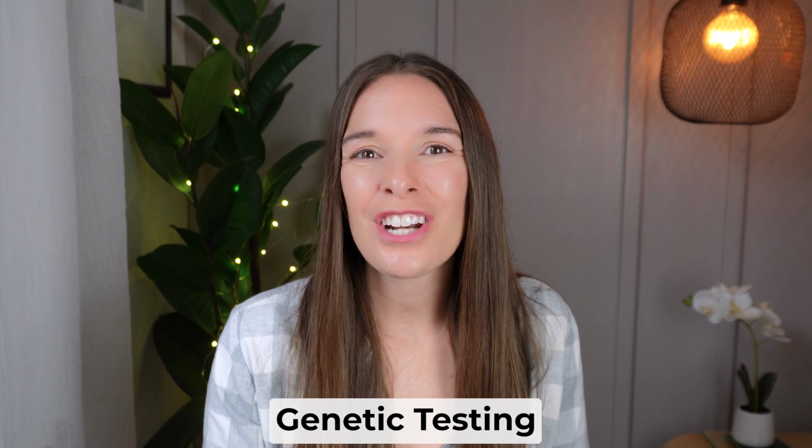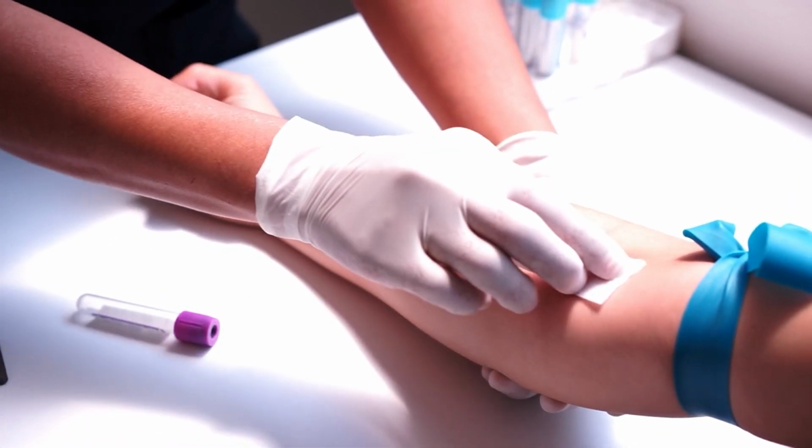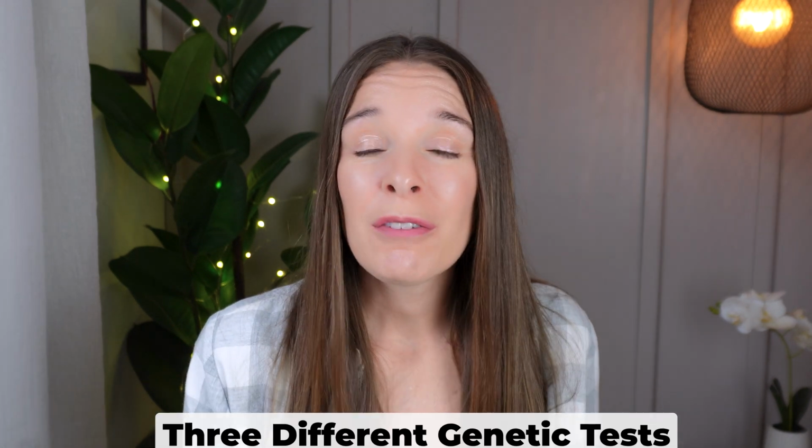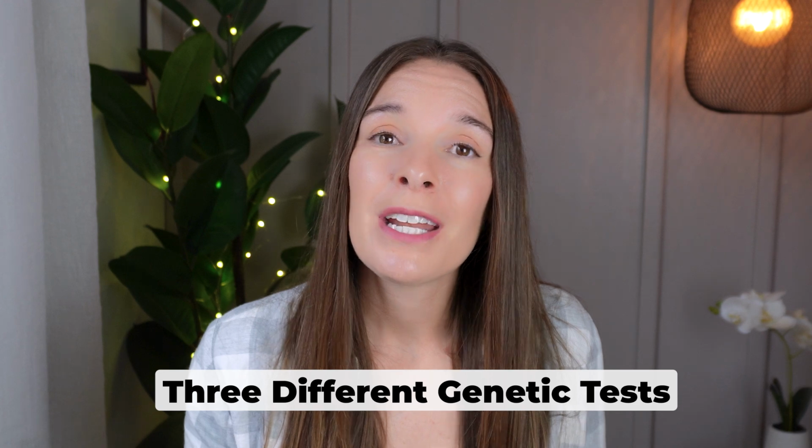All right, let's move on to genetic testing. Genetic testing is performed using blood samples. During your initial medical screen, multiple tubes of blood will be drawn by one of our staff members. We'll send your blood to a handful of labs that can look for different genetic changes in your DNA. There are 3 different genetic tests we ask you to complete as part of your application. I'm going to spend a minute going through each one.